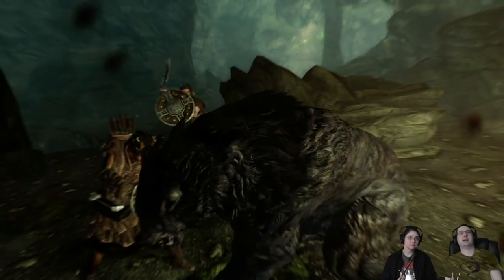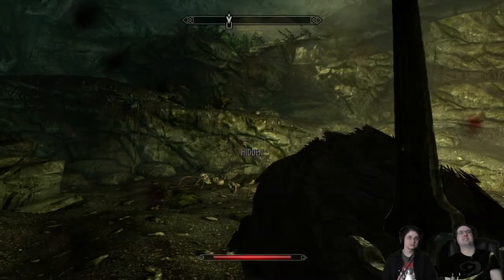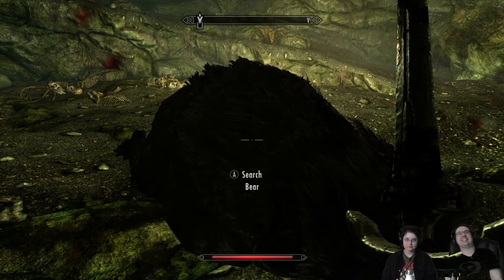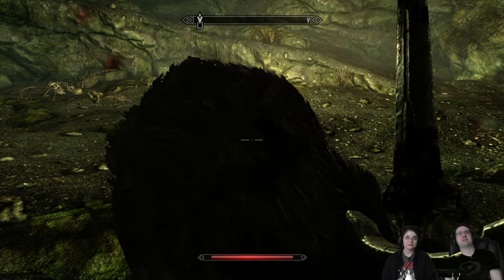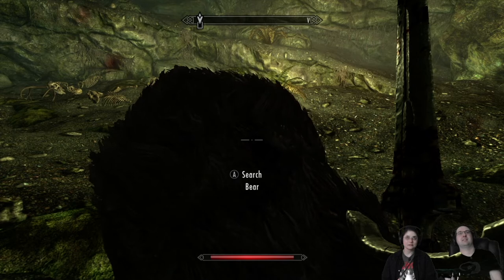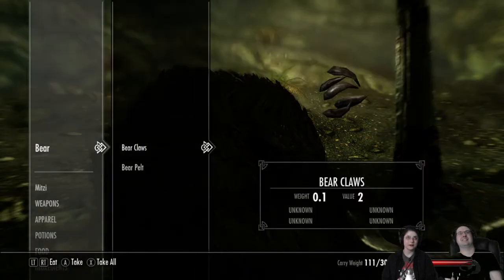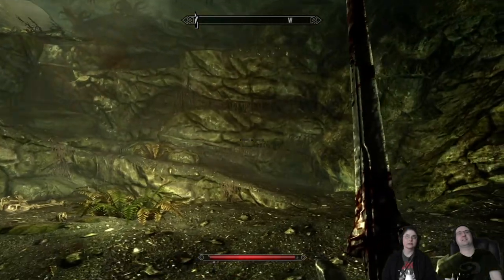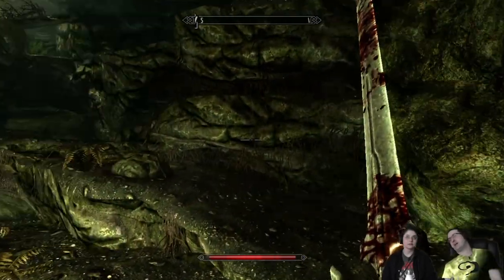There you go. That was way easier than... That's the end of that. It's dead, Mary, it's dead! Now stick your hand in its butt and see if there's anything up there. Come on, search the bear. All right. Bear claws and a bear pelt. All right. Now you're free to move around the cabin freely.